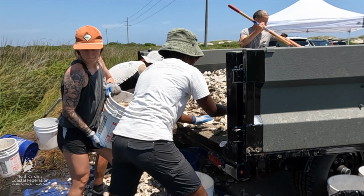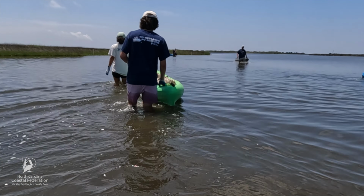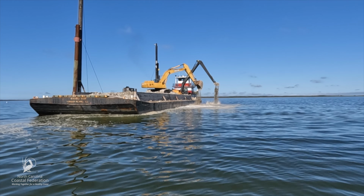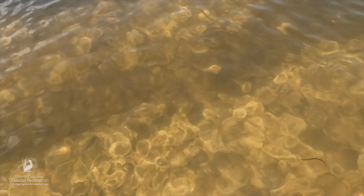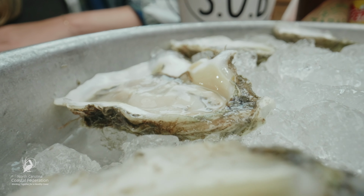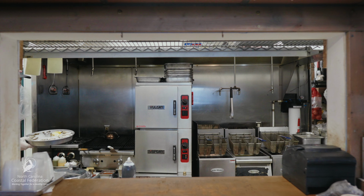Oysters do a lot of things for us. They help to filter the waters. They also help to provide fish habitat for up to 300 different species of commercial and recreational important species. In addition to that, oysters themselves are food that we enjoy eating and that other fish enjoy eating. We call that the 3 Fs, the 3 Fs of oysters being food, filter, and fish habitat.